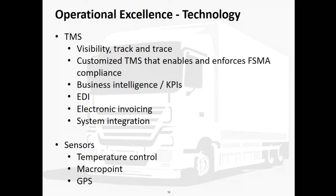Visibility and track and trace. An example of this would be some shippers need to have 24-hour access to monitor their freight from the time it leaves their dock to the time it hits the end user, the receiver. So having a TMS that is capable of letting them log in and check it out on their own without having to constantly make phone calls and emails, et cetera, is really an important part of being a 3PL.